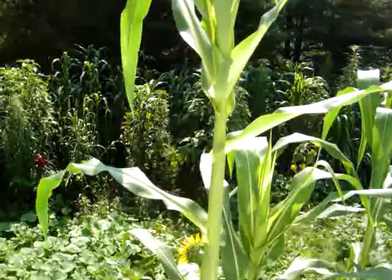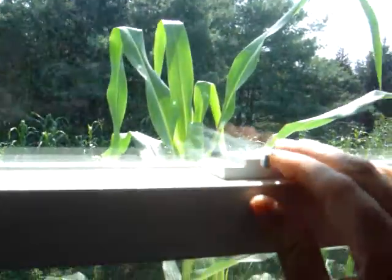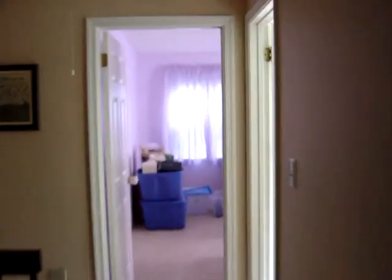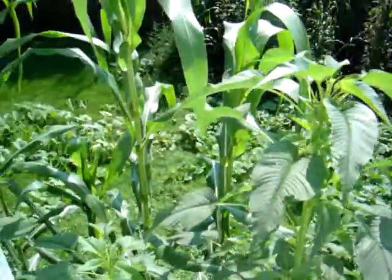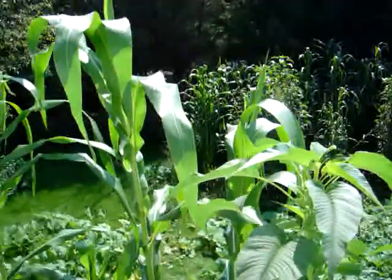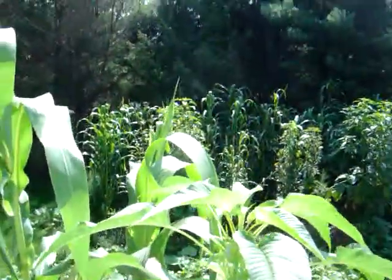Okay, let's go to the other bathroom window. Let's close this one. Go to my other bathroom. Yeah, we do it big here in New Jersey.